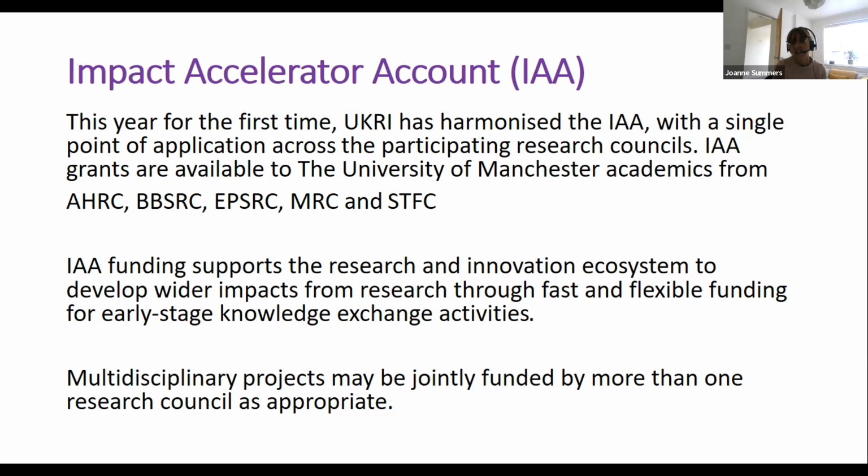by early stage interventions to embed activities within partners quickly. A key point of the IAA is we're really keen to receive multidisciplinary projects that can be funded jointly across more than one research council.